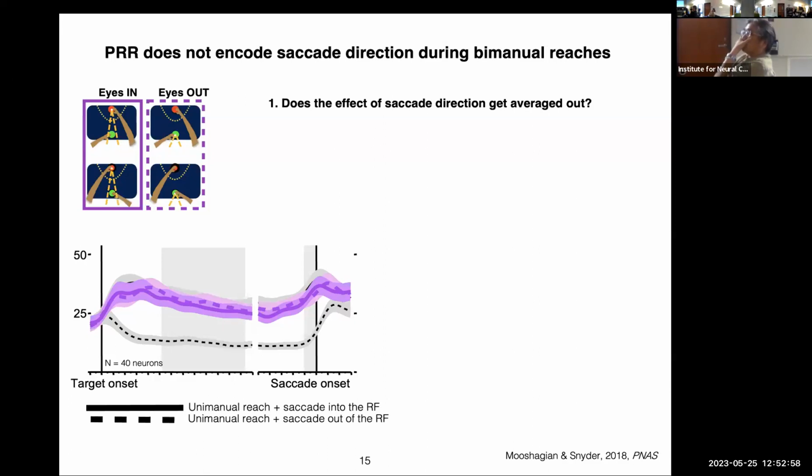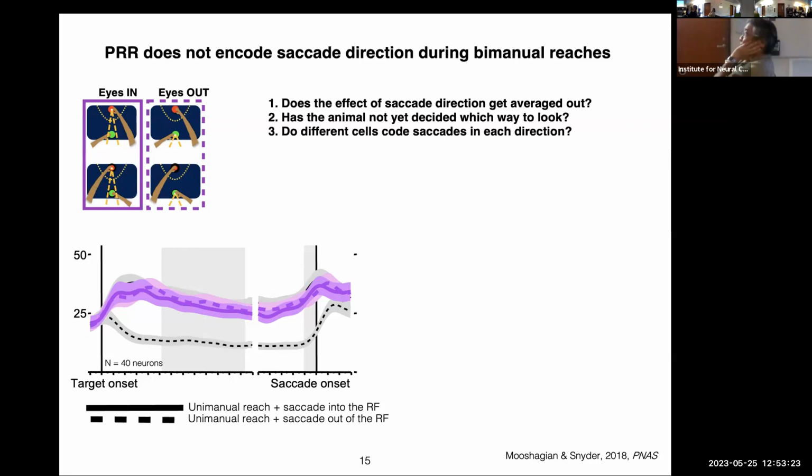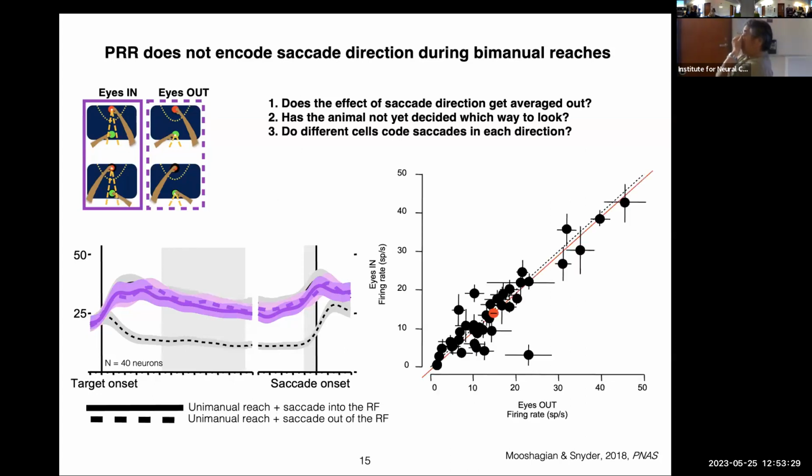Another possibility is that faced with the choice of saccade direction, the animal simply stalls and doesn't have it decided. He hasn't chosen which direction to saccade during the delay period. However, it is certainly the case that he must choose which way to saccade before beginning the saccade, and yet there's no difference all the way up to the time of saccade. Finally, another possibility is that different cells are coding saccade in one direction or the other. Yet we see that the firing rates of all but 3 of our 40 neurons here do not distinguish between saccades in one direction or the other. So altogether, we think this is pretty clear evidence that PRR does not encode saccade direction.